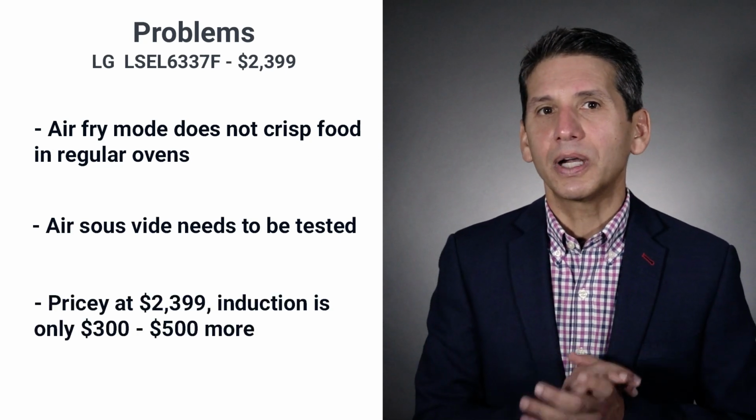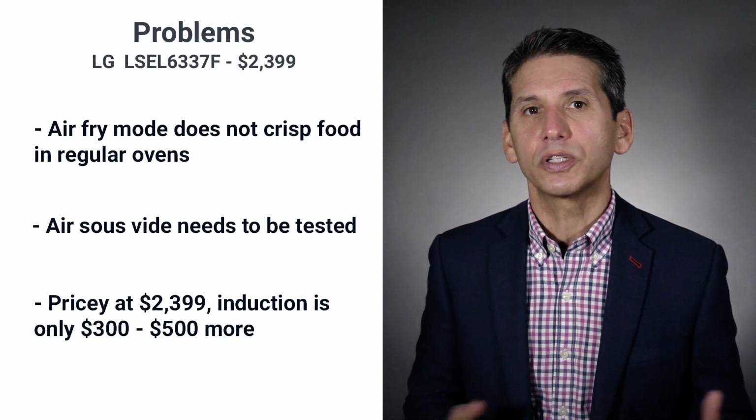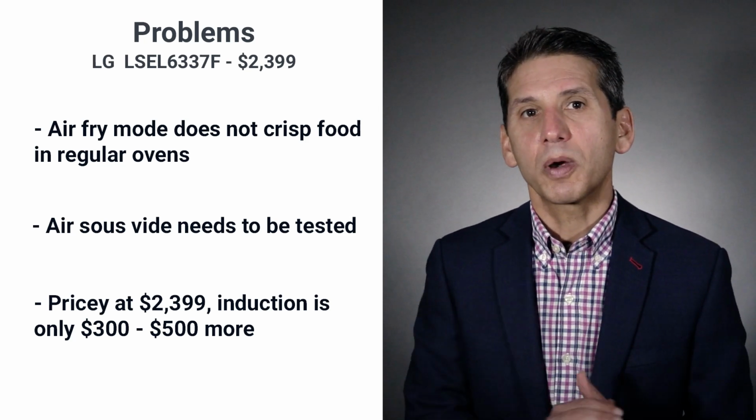Lastly, the price is a bit high at $2,399. You can buy a better performing induction range for $300 to $500 more. GE has induction with similar smart features at $2,999.